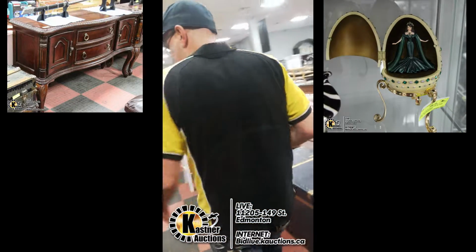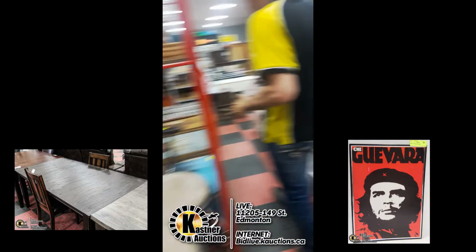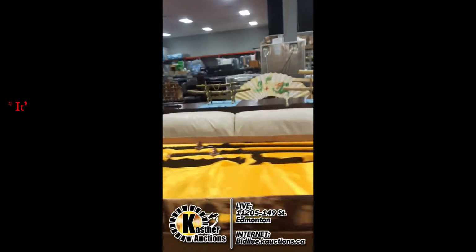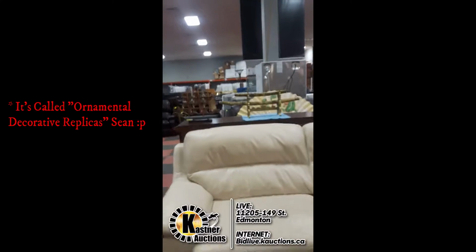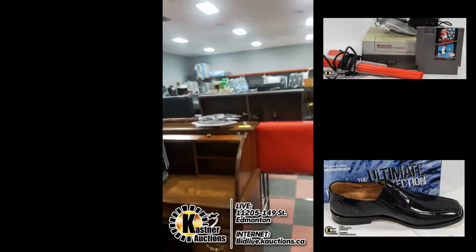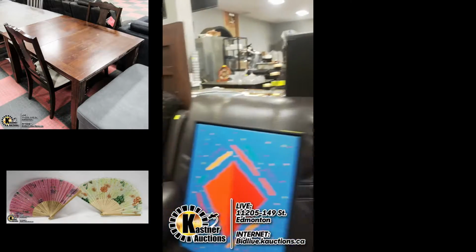Whether it be this cool quad on my left-hand side, we've got boxes and boxes of sunglasses, estate goods. We even got these ornamental, I can't say what they are. Sorry, beep, censored. So on and on we go. We got a cool barbecue set over here. We've got some abstract art. We've got, oh yeah, look at this.